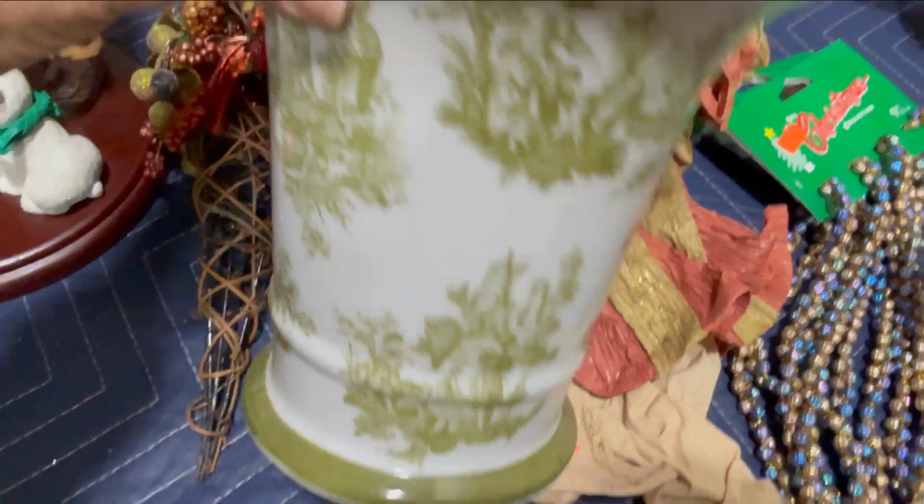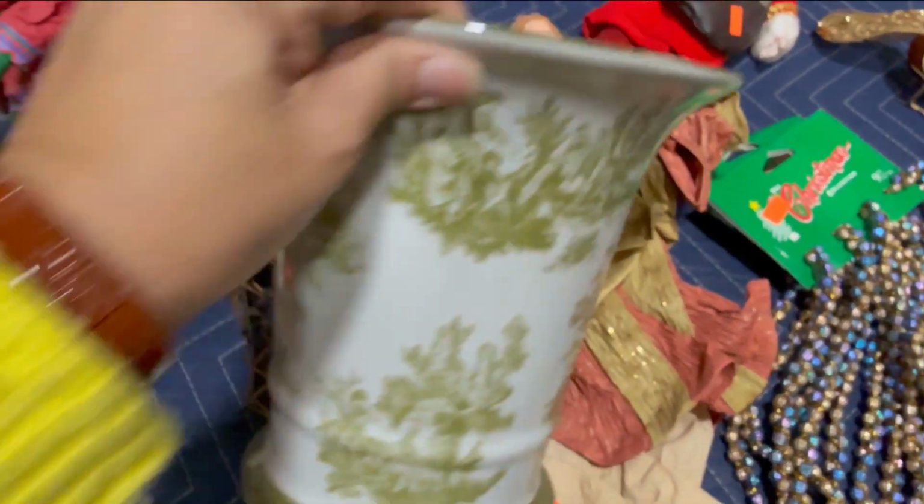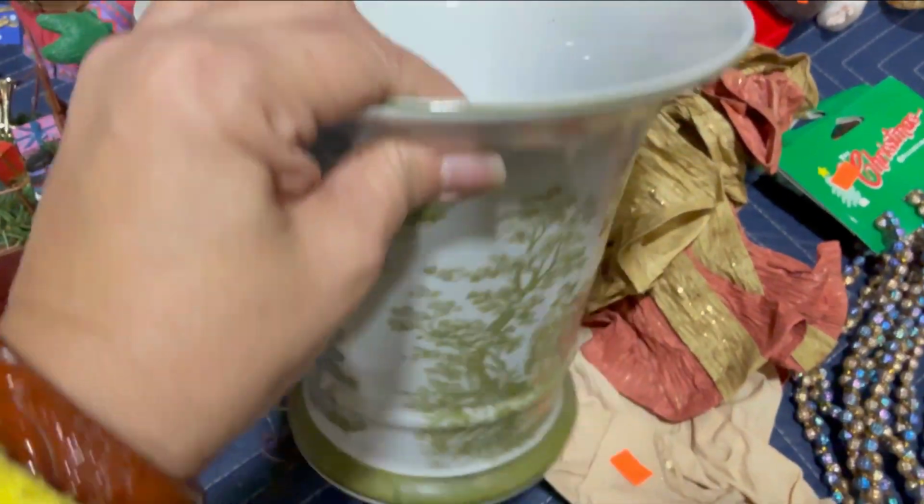So this is nice for 8. I mean, it's not old, but it fits with my booth aesthetic.